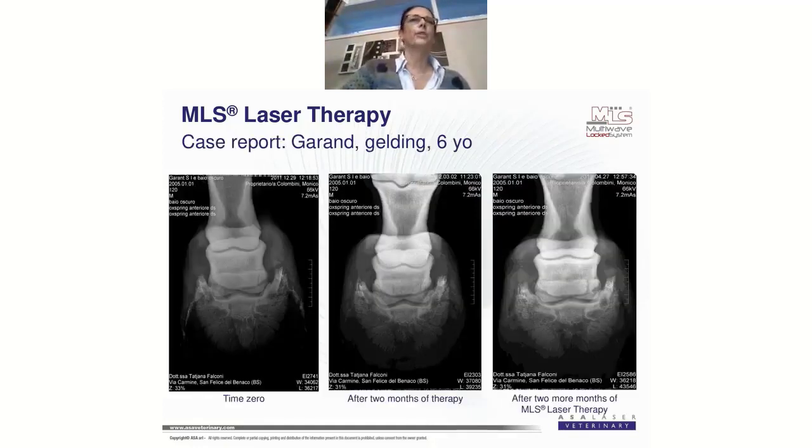Here I want to show you a case. This was a fracture of the navicular bone that, after 2 months of standing in the box with good rest, showed no difference in lameness and no difference in the X-rays. So there was no remodeling of the navicular bone.